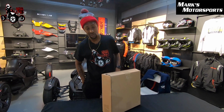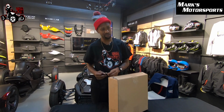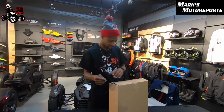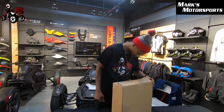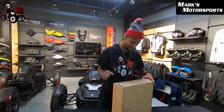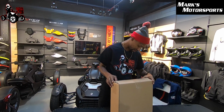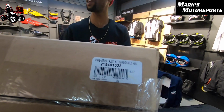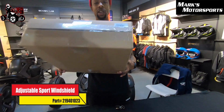Windshield. Let's check out the windshield, guys. So this isn't the new windshield. This is the original windshield. This is the rear adjustable windshield. Oh, nope. All right, this is the regular windshield. This is the original windshield. That's the part number there. They actually have the new windshield coming in on order.